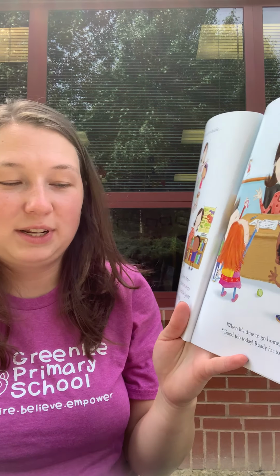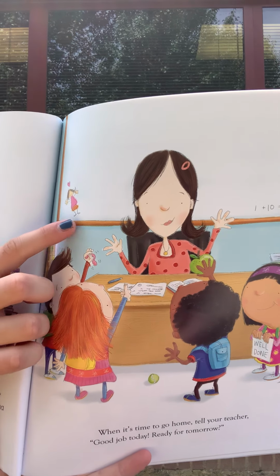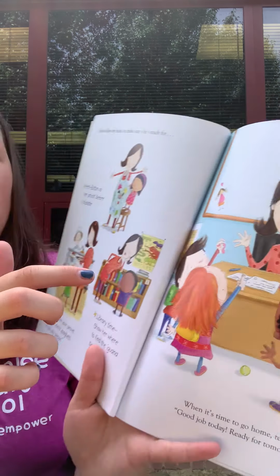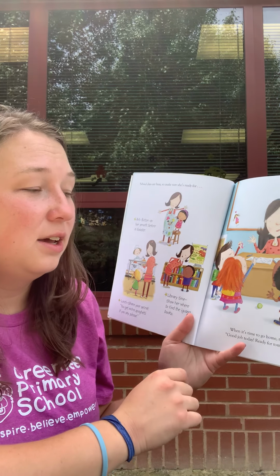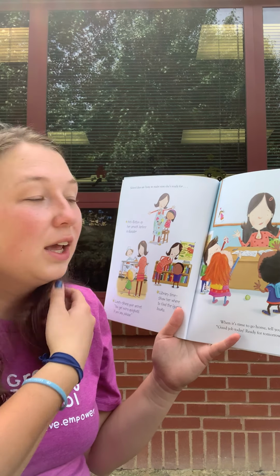When it's time to go home, tell your teacher, good job today. Are you ready for tomorrow? Oh look, looks like they've drawn her little picture. And these are being some really good friends. They're telling her what a good job that she did because she was so nervous. She probably was worried about doing a good job and helping everybody.